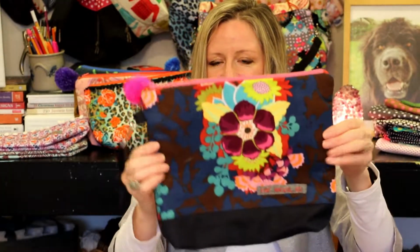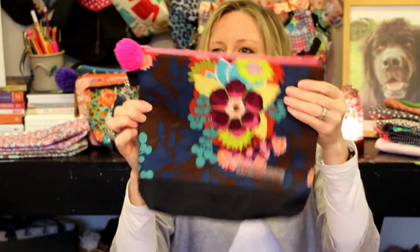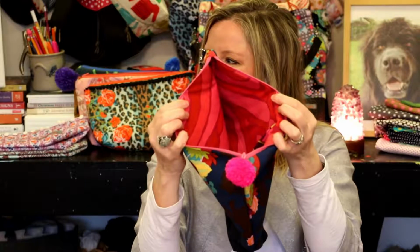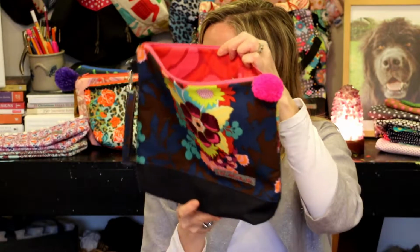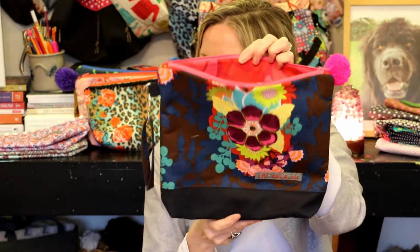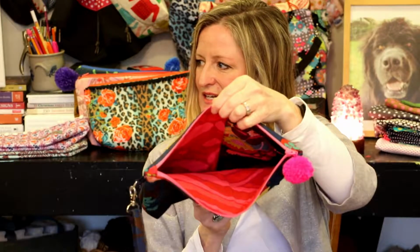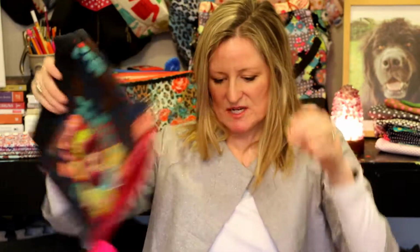So then this one has a pom-pom on the zipper. And I'll show you the inside of this one. Oh my gosh, what would not brighten up? Oh, and these have a pocket. You can see there's a pocket right here on one side on the inside. So how can these colors not brighten up your winter day?